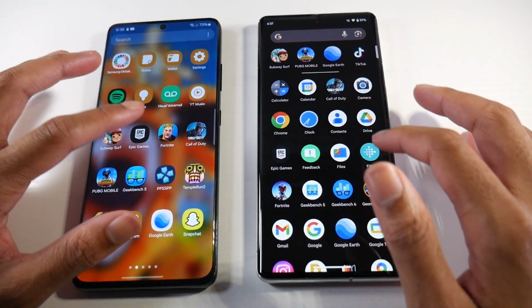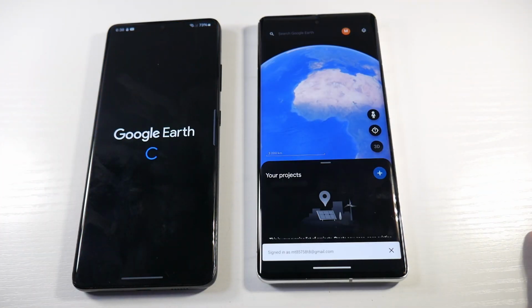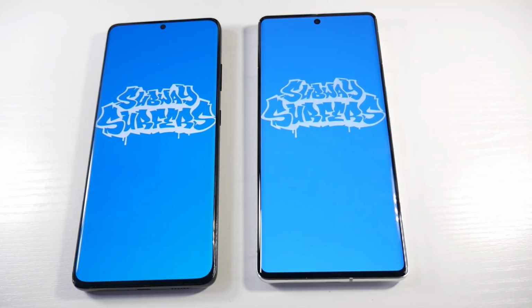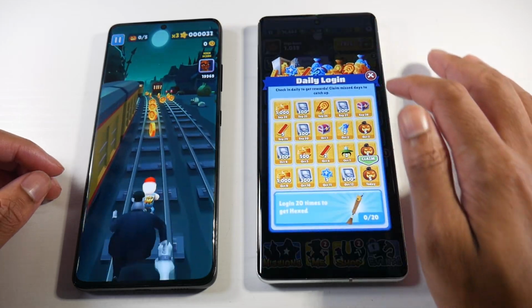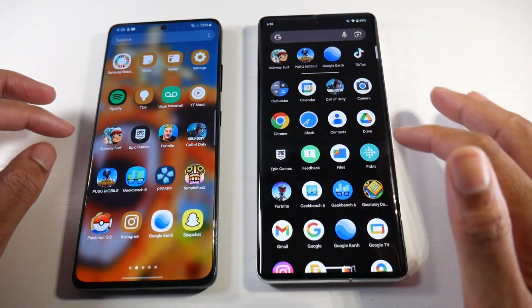Let's take a look at animations and app loading here. So we'll just load up a few apps. Okay, looks like the Pixel got that. They're both very smooth animations here. Try Subway Surf. Again, the S21 definitely a little bit faster here.